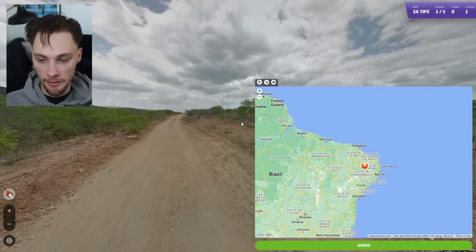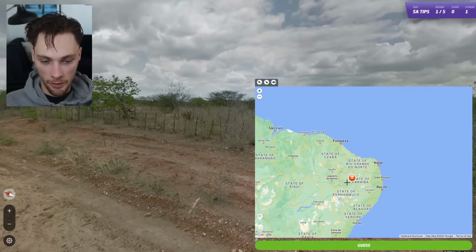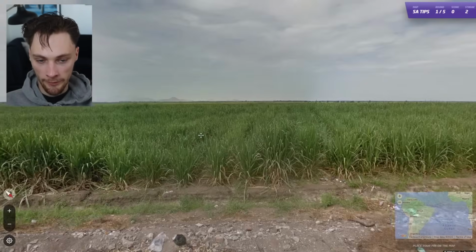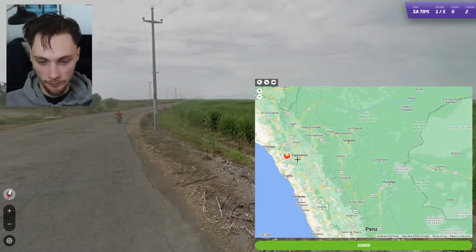It's a very distinct climate where it's really the only place that gets this dry in Brazil. So if it's very arid, very warm, you're going to be in this region of Brazil, somewhere here in the Northeast. These fences right here are also very common in the Northeast of Brazil, so keep that in mind as well. In Peru, you get these northern shrubs. It's very, very common in North Peru. If you see these along the road here, you're going to be in Northern Peru up here in this region.